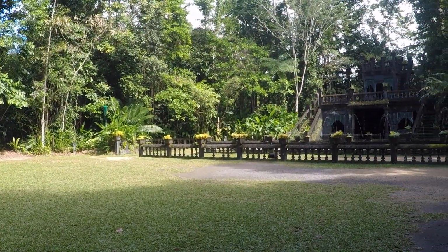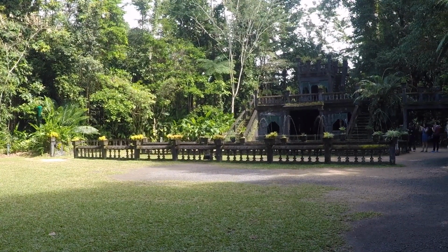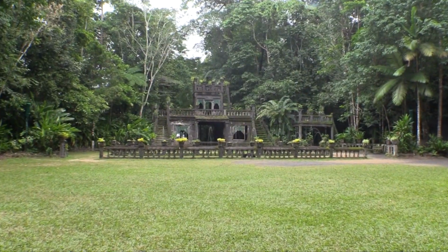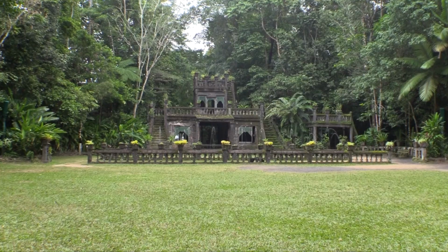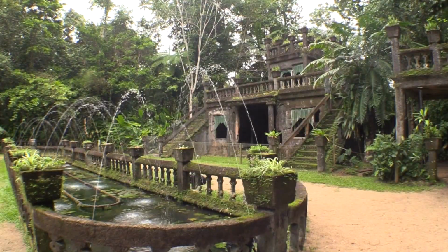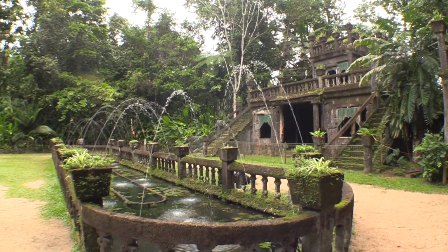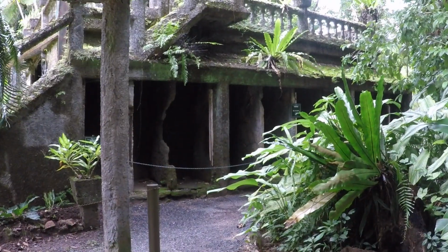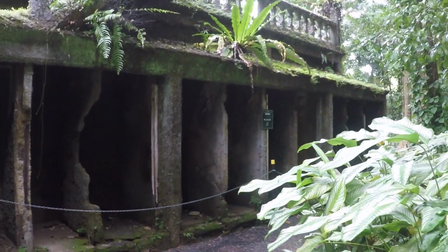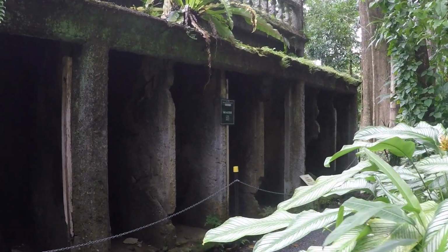These grounds here were once tennis courts, and the building behind is where they served and enjoyed their refreshments. This is another one of Jose's masterpieces. At both sides of the refreshment building there are the remains of the changing rooms. In those days it was a must to dress for dinner.